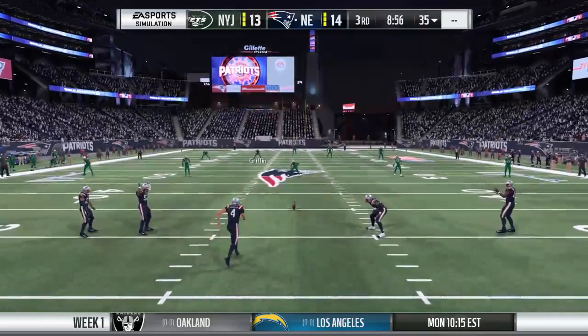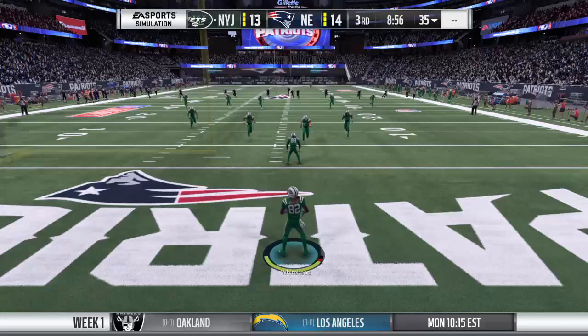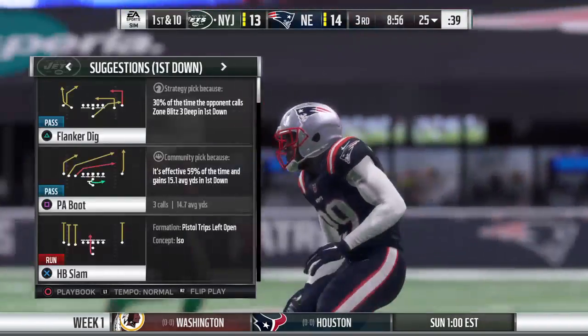So they throw the pick 6. They'll get another shot at it now as this one's in the air. And this will not be returnable. It's out of the back of the end zone for a touchback.